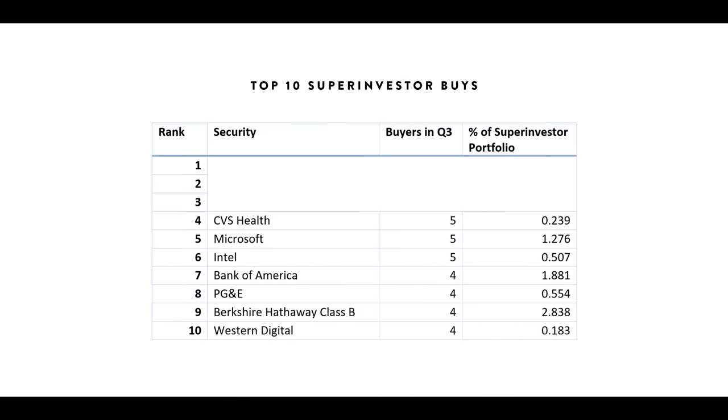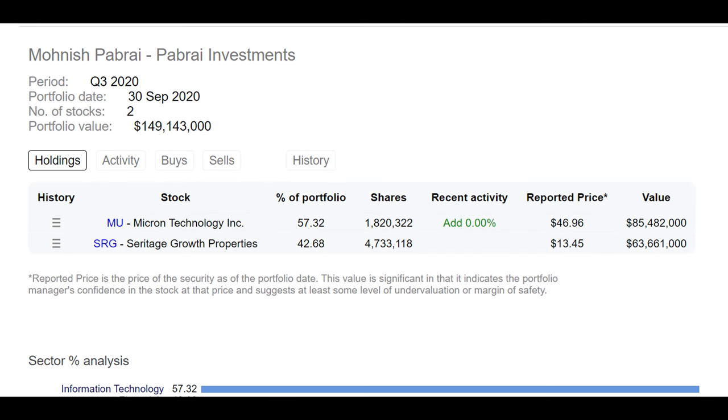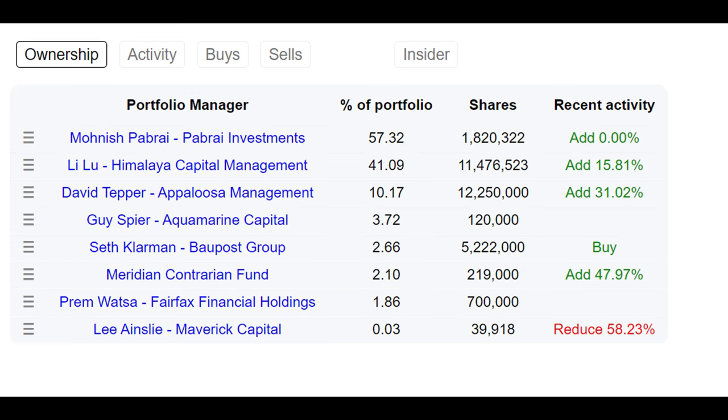And then moving on into the third most bought stock in Q3 of 2020, and it is Micron Technology. So Micron, you probably know of this one. Well, I know of this one because it is Mohnish Pabrai's largest investment. I think it takes up literally over half of his portfolio, which is insane. But it was also bought by Seth Klarman in Q3 of 2020, and it's also owned by Guy Spier. So some big names there for sure.